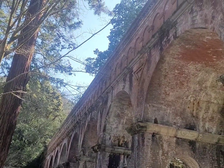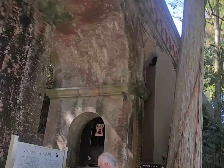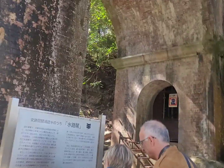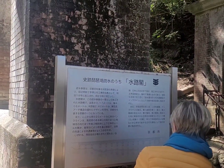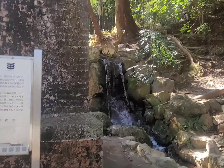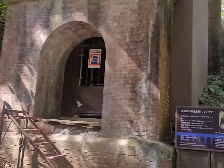Alright. Trying to decide if this is an aqueduct or something else. Regretfully, it's not in English. There is another sign. There's a waterfall here. There's another sign right here. Let's see what this one has to say.